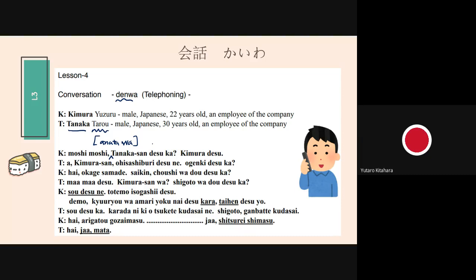Okay, Kimura desu. Why do they omit watashi wa? Same reason. You don't need to say I, because on the phone it's only both of us. We can understand who is who. Our context is quite obvious.